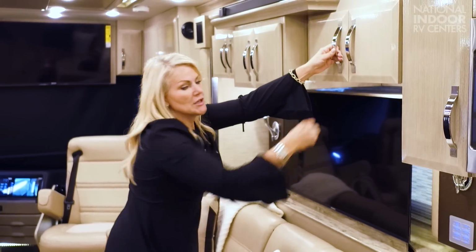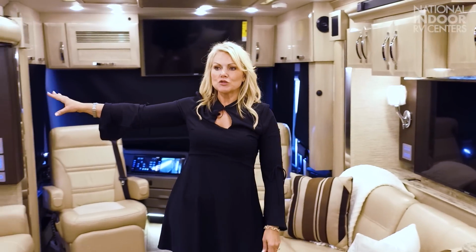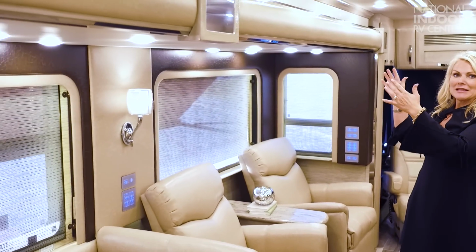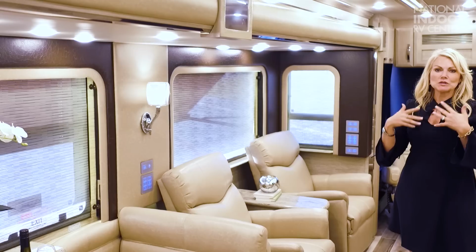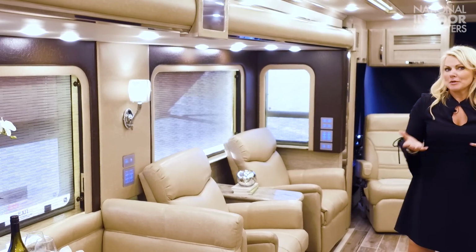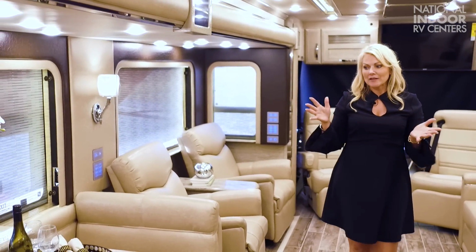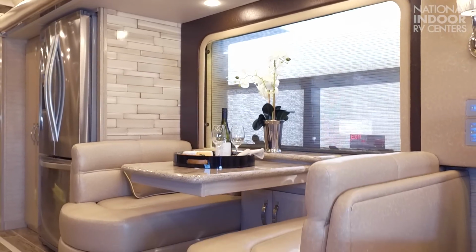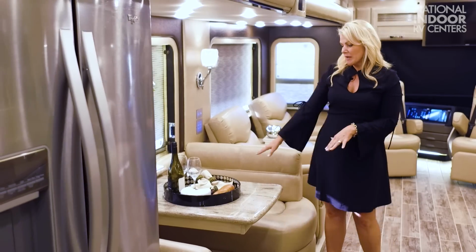Again, more storage. And you'll notice on the driver's side of the coach, I didn't put any cabinets above. I wanted to leave these nice big windows so it looks more like a bus-like appearance. Very elegant. And then we went with the booth dinette. You can choose to have a combination desk dinette. There's lots of options, but I think this is nice.